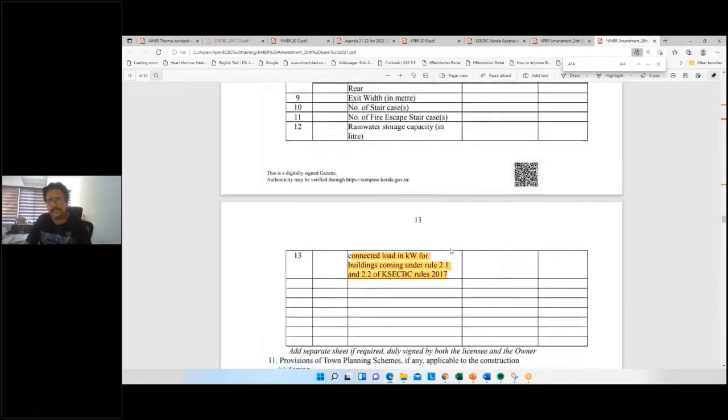Can I add something more? Yep, sure. Unfortunately, for building permit applications here in Kerala, using the online application system, which is called Sankedam for Grama Panchayats, and recently the IBPMS system for municipalities, in both the online programs there is no such point. Point number 13 is not at all inserted in the online submission program. So from the engineering side also, we are unable to do this part.